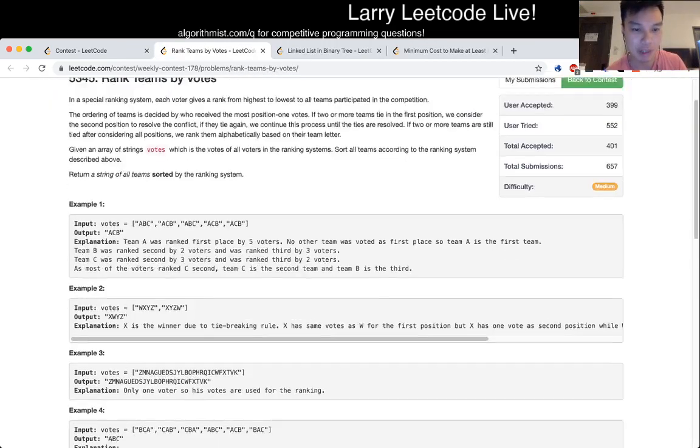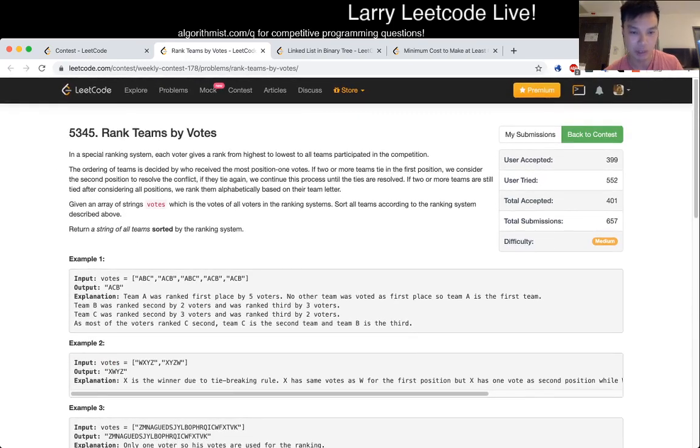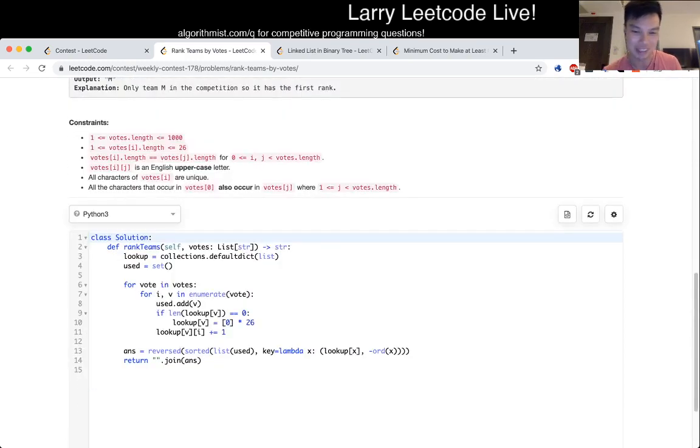Rank teams by rows. This one I had a little bit of trouble trying to figure out the right data structure in my mind. But otherwise it's just following the rules. I also had a little concern about the tie-breaking because I'm trying to do a reverse of it. Maybe I could have done a negative of this lookup array, or I guess minus 1. That would have been a little bit clearer. Then I don't have to reverse it.